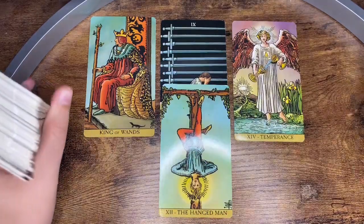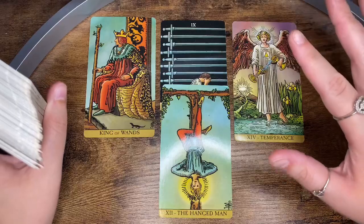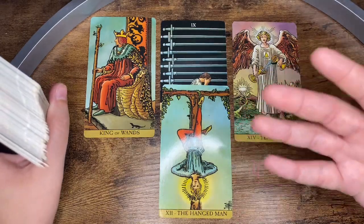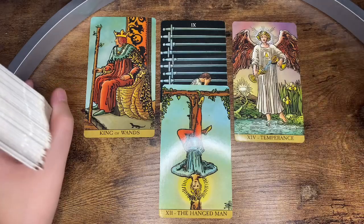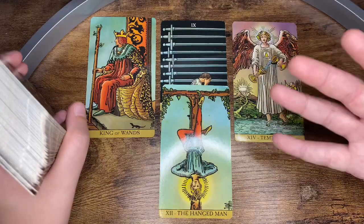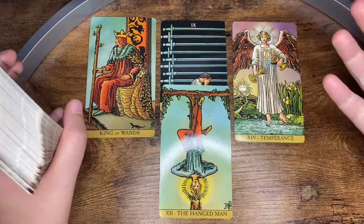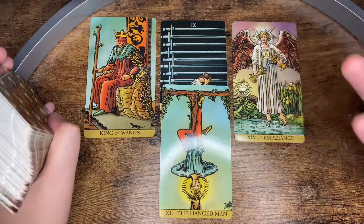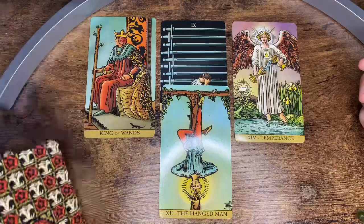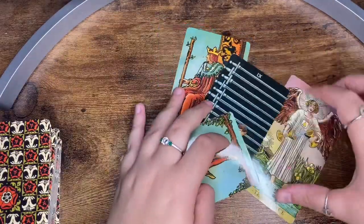Usually I only need one clarification card, and a lot of the times I'll pull a clarification card simply because I'm still trying to work on my confidence as a reader, and especially reading for myself, I find it to be quite challenging. So I tend to pull a clarification card to help reassure me that how I'm perceiving the message is correct. So yeah, that is the main spread, I guess you could say, that I use when I'm reading the cards.